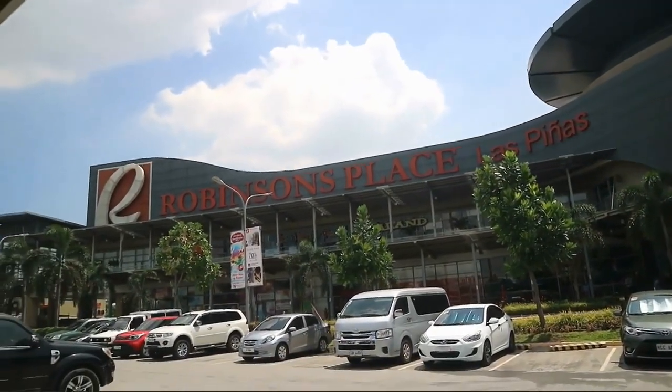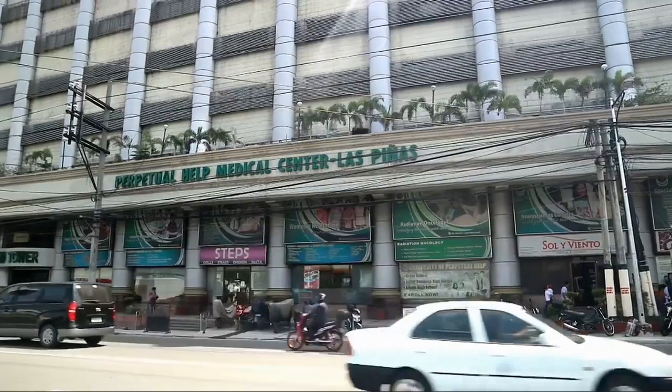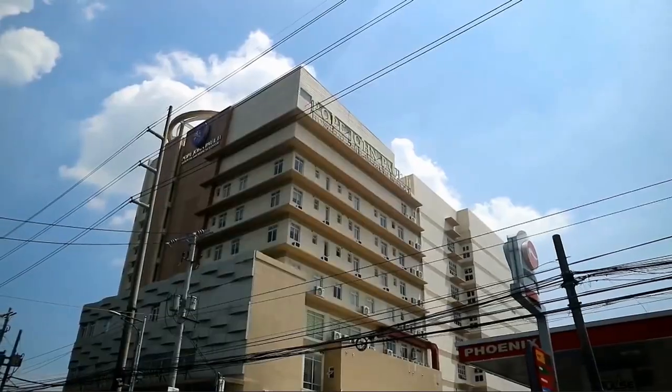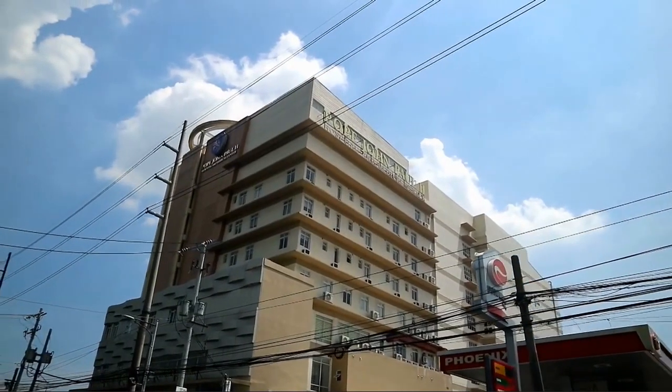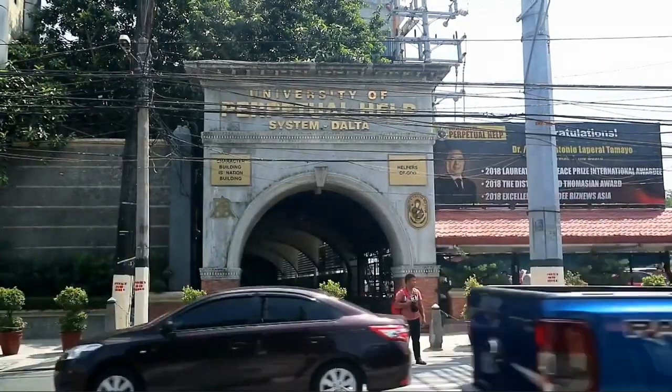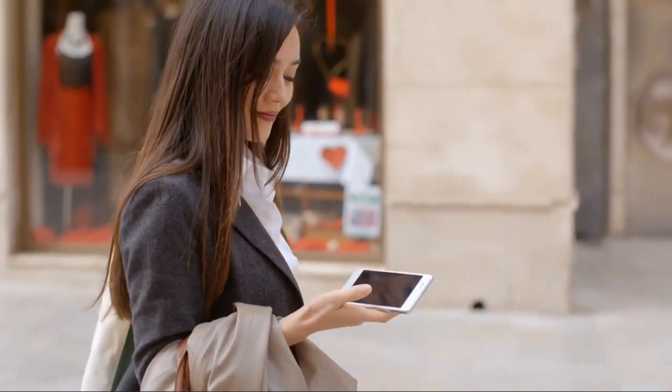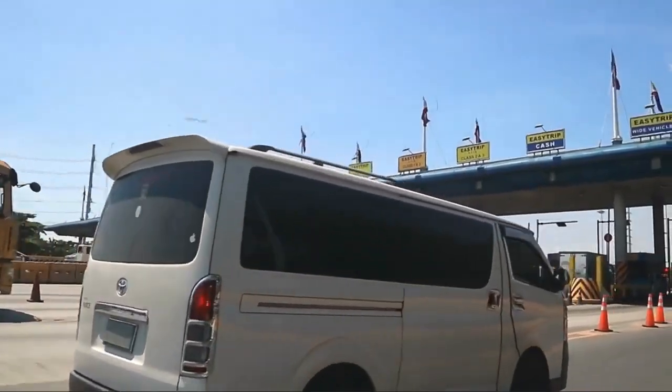Exclusive yet connected. Sonora Garden Residences is in close proximity to key areas such as hospitals, schools, commercial centers, and point of access to central business districts.